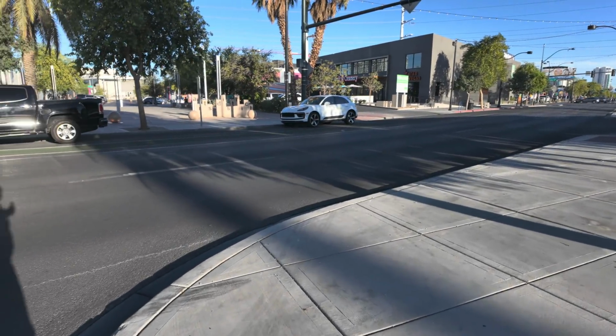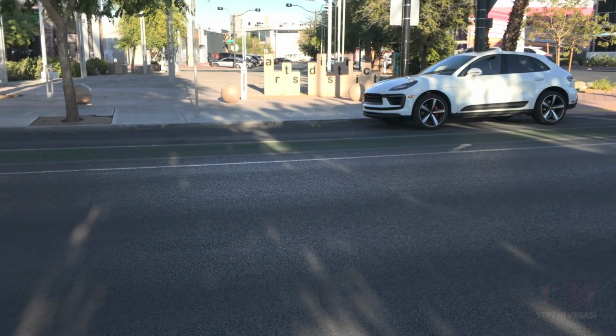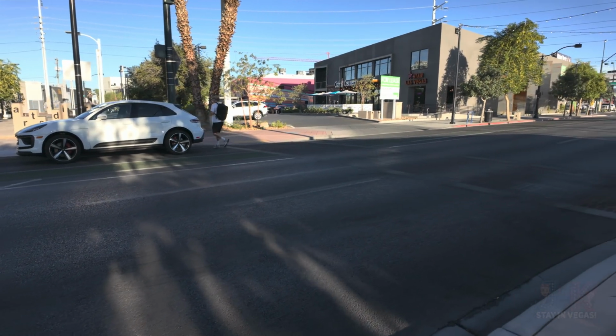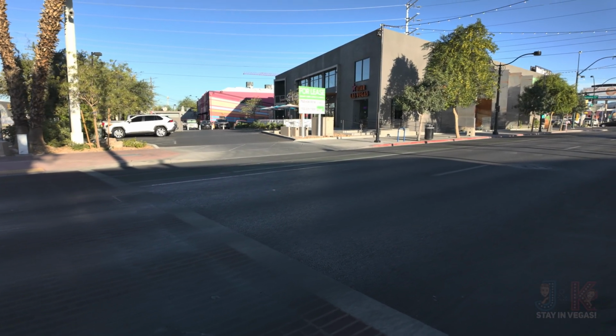So there. This is like the start of like the Arts District. Obviously they got the sign there. The Doberman is down there. But we're going to keep going because I'm going to show you some of the cool like little breweries and pubs. Craft Creamery is right over there.